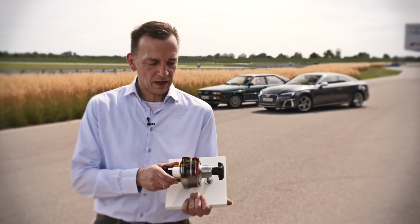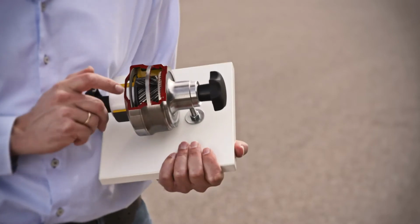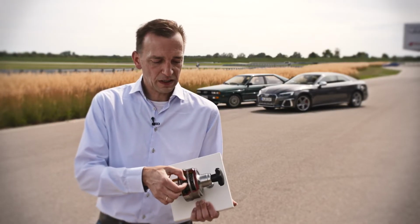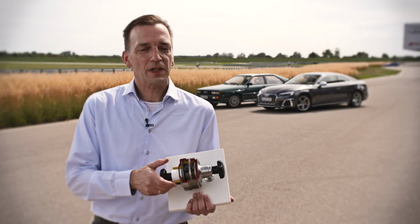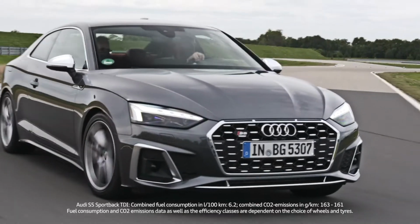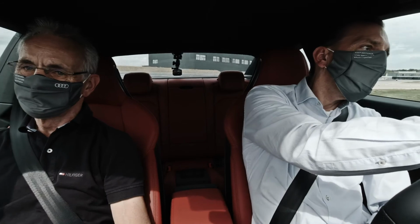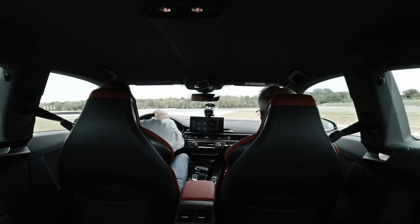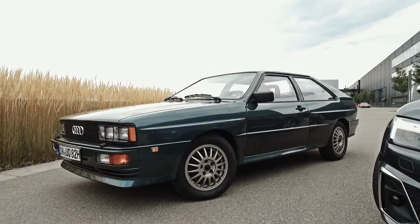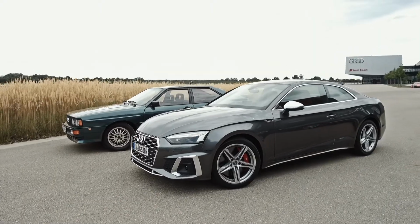This here is a 1-to-1 original center differential that we fitted in the S5. You can see just how small it actually is, and that the gears inside transfer the entire torque for both axles. This makes the traction even better and redistributes the power and the torque efficiently and homogeneously. Cornering becomes even more precise and more dynamic. 40 years of successful all-wheel drive development, from the original Quattro to the present day.